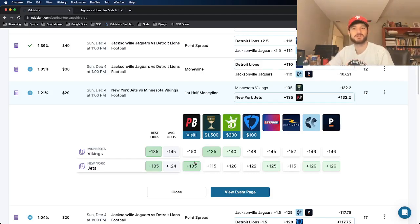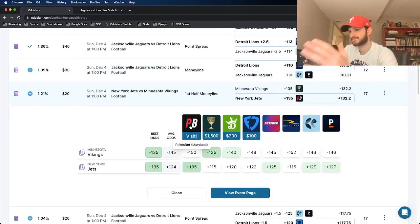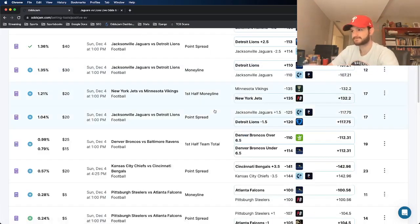So this is going to be my third bet for this NFL betting slate. Both of them, all three of them, I really like. This PointsBet one, I would just recommend putting half of a unit on it. So I put a full unit on the first two. This one, I'm just recommending half a unit, PointsBet +135. But I do think that it is a good price.